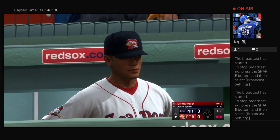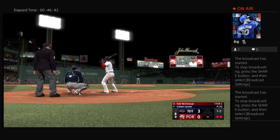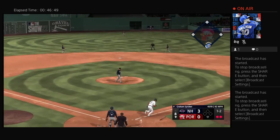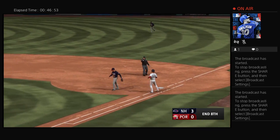Well, in this one, the offense has sputtered. Somebody's got to find a way to get on, keep the line moving, and manufacture at least 1 run. Then maybe you get 2 or 3. And that one handled. Sends it to first. And that is that.